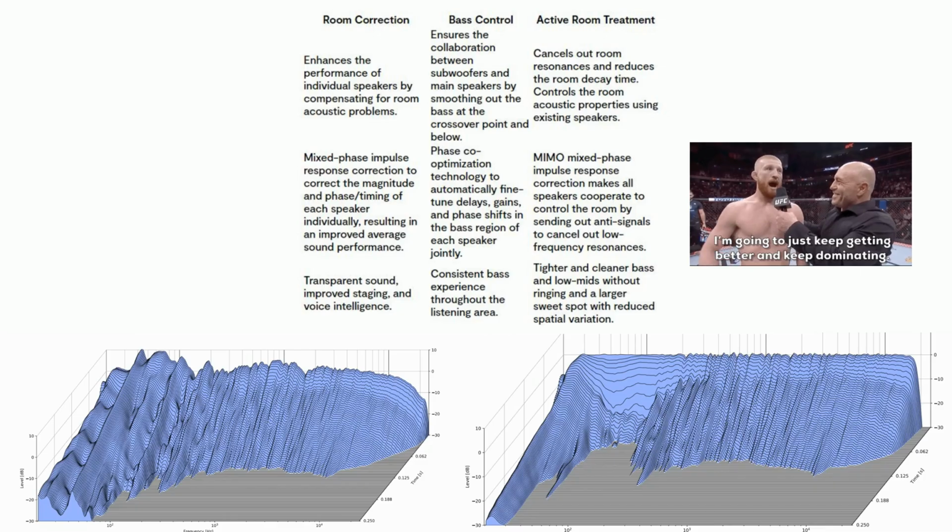We should also note that a 4-sub configuration will give the smoothest and flattest bass response across a wider area in your room. For the home cinema enthusiast who is not interested in manual calibration but wants the best automated correction, the ultimate Dirac Live option is the active room treatment, which calibrates speakers as a unified system and uses each speaker's strengths to reduce room decay time, efficiently canceling out lingering bass and leading to unmatched clarity. The waterfall graph on the right is after Dirac active room treatment is applied. You can see that the room resonances below 200 Hz have been greatly reduced.